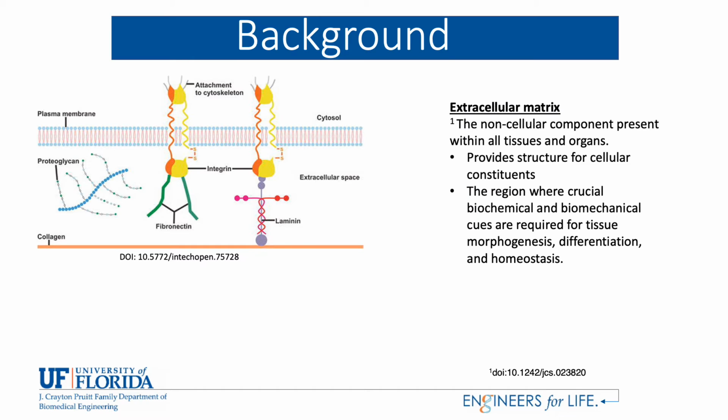Some background of my research is specifically on the extracellular matrix, which is a non-cellular component present within all tissues and organs. This region provides structure for cellular constituents, and it's the region where crucial biochemical and biomechanical cues are required for tissue morphogenesis, differentiation, and homeostasis.